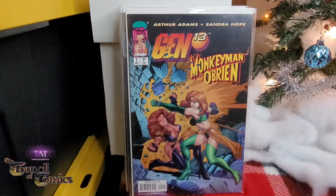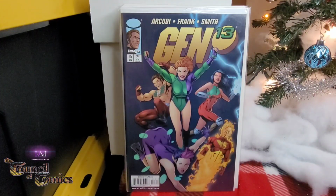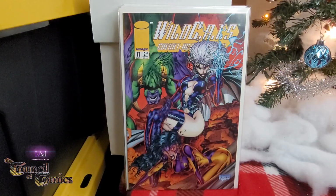All right, so let's get to it. Let's see what we got. Let's go through some independents and some licensed stuff first. We got Gen 13, Monkey Man and O'Brien number 2. This is about a $2 book. Gen 13 number 35. This is about a $2 book.